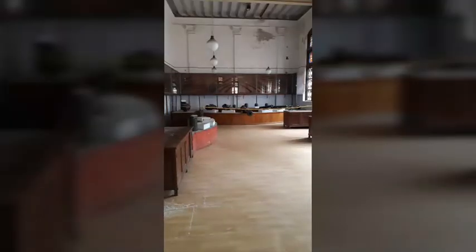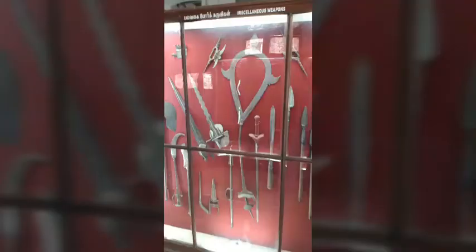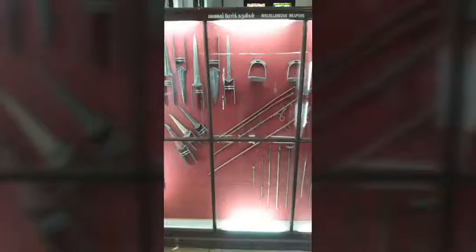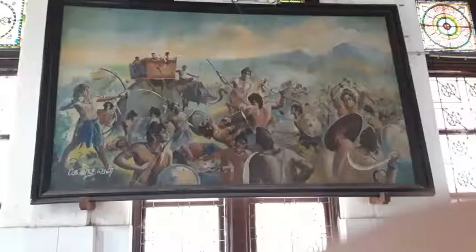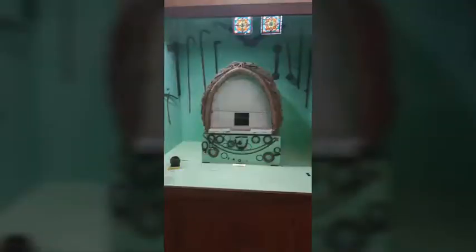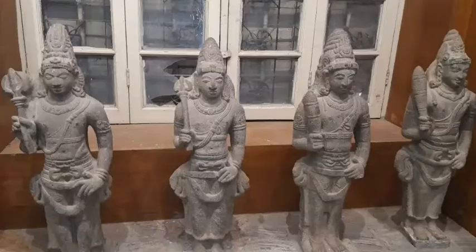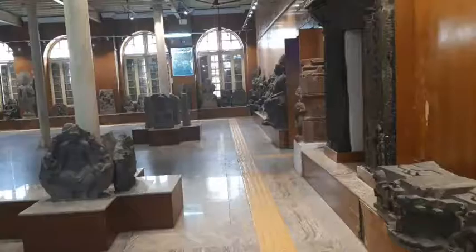The Government Museum or Madras Museum is a museum of history and culture located in the neighborhood of Egmore in Chennai. It is the second oldest museum in India after Calcutta Museum. The museum is rich in archaeological and numismatic collections. It has the largest collection of Roman antiquities outside Europe.